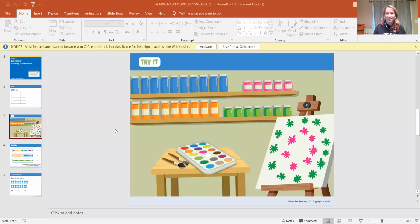So I'm going to go ahead and share my screen with you so you can see the math page, and I'll have the same one as you. All right, there we go.